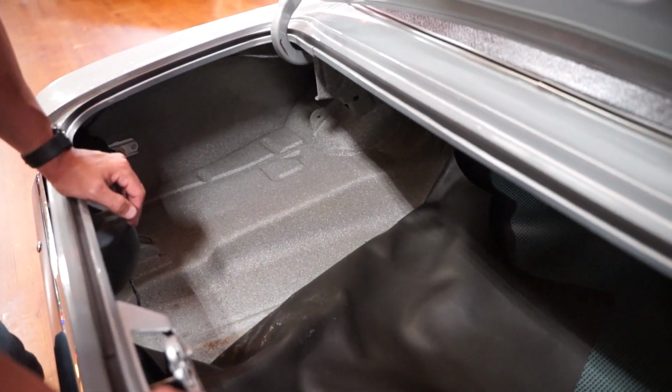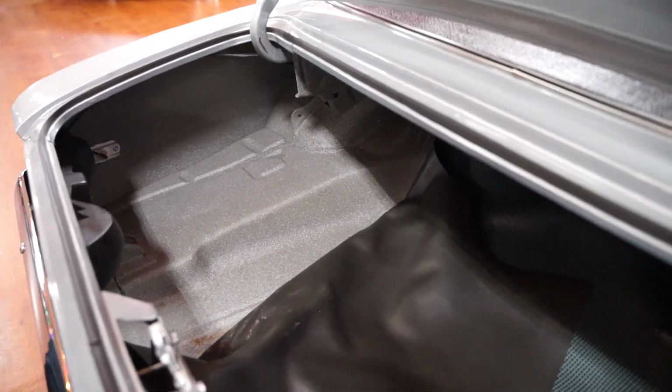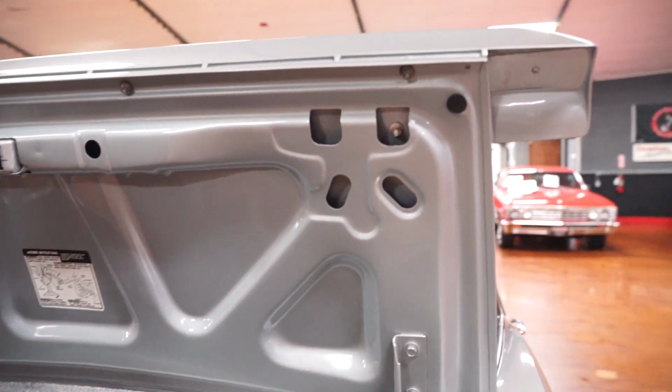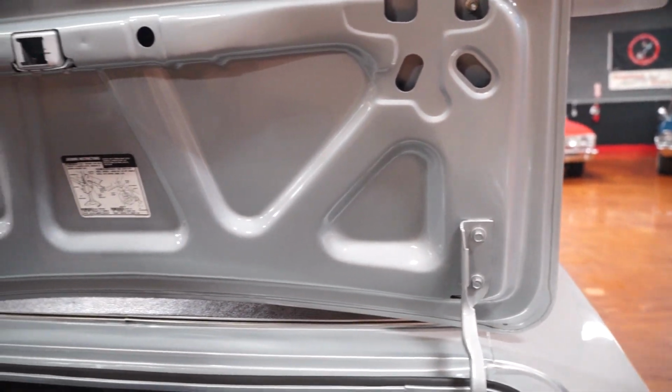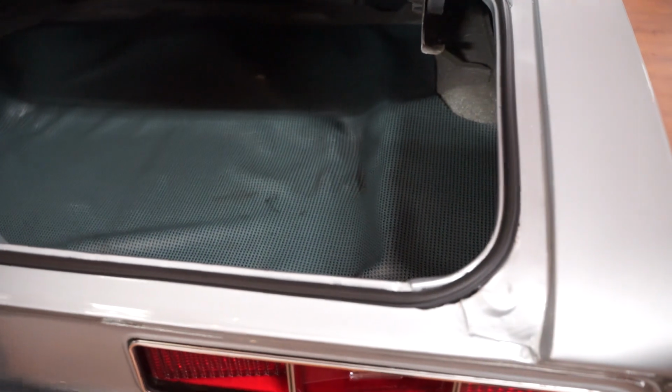Underneath the trunk mat, you can see the trunk's nice and solid. No rust holes, rot holes there. Trunk mat looks to be newer as well. You can tell by the back there. And then, of course, the top of it's not all heavily discolored or stained. So that looks to be in good shape as well.